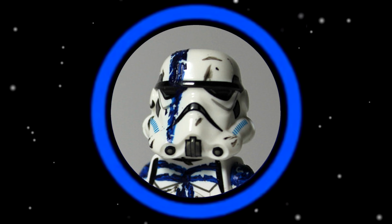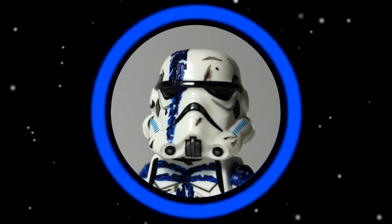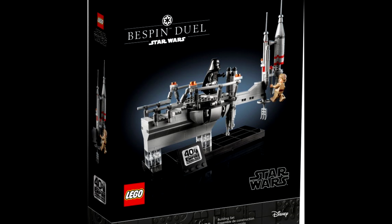There is a little bit of conflicting info on the price here, because next up we have Darth Vader's Meditation Chambers, set number 75369. Now, it could be a $50 set, it could be a $60 set. I expect this to be another 18 plus set, and a similar kind of deal to the Bespin Duel set or the Nebulon B Frigate set, where it might have been at a LEGO convention.